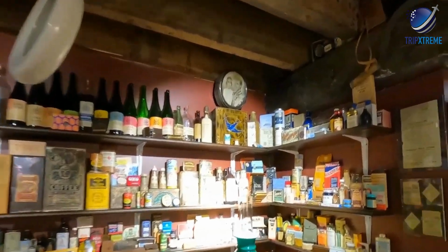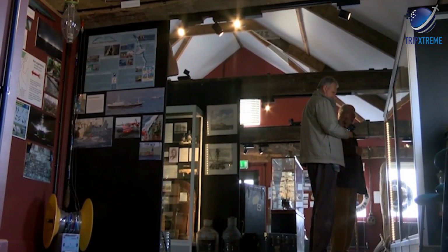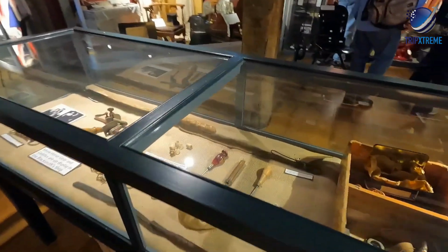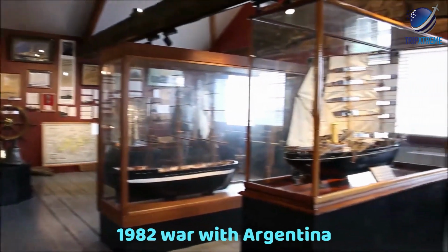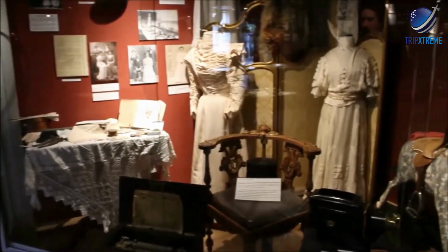The museum complex consists of a variety of interesting buildings too. These comprise a storehouse and blacksmith shop, as well as some buildings that house decorations of farm equipment, traditional musical equipment, and radio and telecommunications equipment. Also of interest are the displays focusing on the 1982 war with Argentina. It was near here that the British task force came ashore.